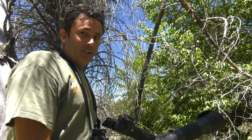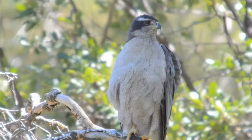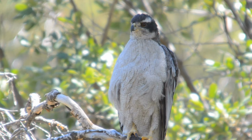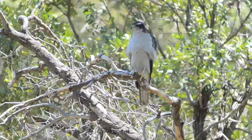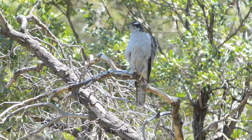It's got to be one of the handsomest raptors in North America. This beautiful, handsome black mask over the eyes, and then this subtle coloration on the breast feathers. And then that nice dark crown on those nice red eyes. What a spectacular bird. I've been waiting a long time to see this. This is incredible. I never expected to find this bird in southeastern Arizona in Cochise County.